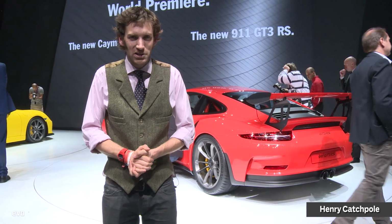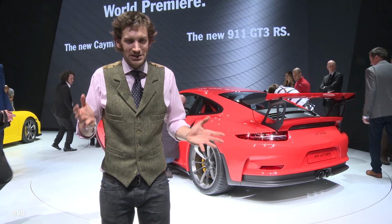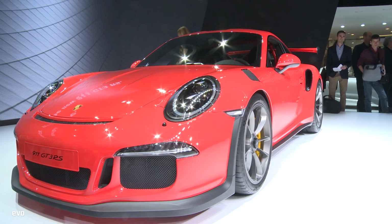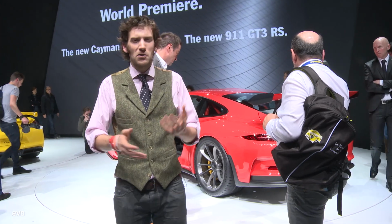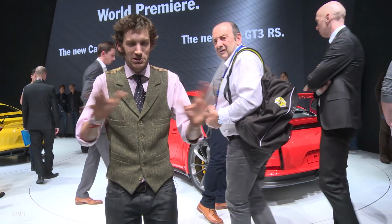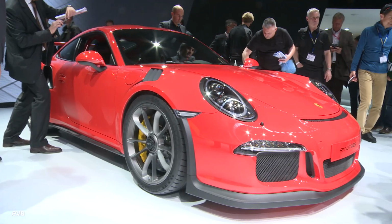Welcome to the Porsche stand at the Geneva Motor Show 2015. Now, as you can see behind me, there's an extremely exciting car. A few bits and bobs: 493 brake horsepower, 339 pounds-foot of torque, 131,000 pounds. But we'll go and find out more of the details. We're going to talk to Andreas, and he'll take us through all the lovely, beautiful details of the GT3 RS.